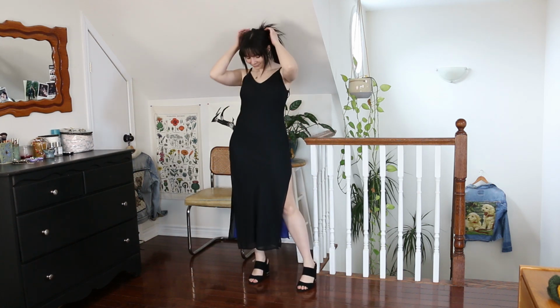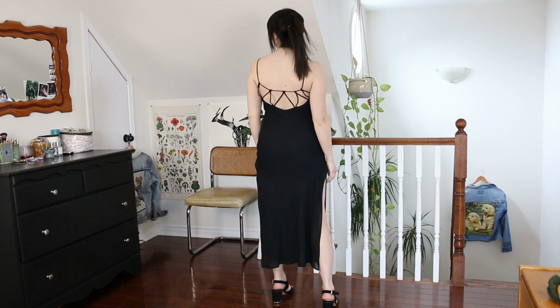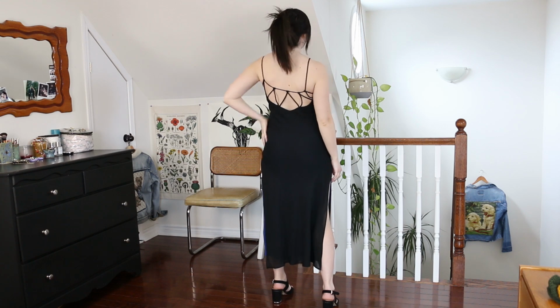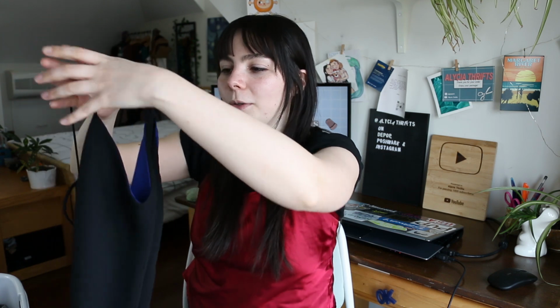It's all of my favorite colors, and it just has all the details that I really love, because if you flip it around to the back, it has this stunning intricate tie up detail with a low back, and I just think it's so beautiful. It definitely makes it a little tricky because you can't really wear a bra with it, but I just think it's gorgeous, and it's another one of those dresses that I just feel so comfortable in.